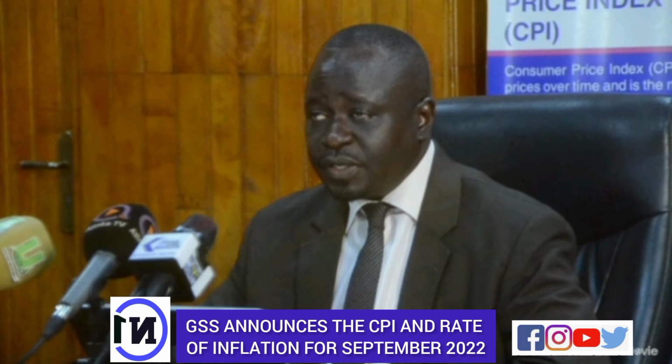This release focuses on the transition of consumer price index and rate of inflation from the 10 administrative regions to the 16 administrative regions. So we go through some computational considerations that we had to undertake to arrive at CPI and rate of inflation for the 16 administrative regions. The first is readjustment of the regional weight.